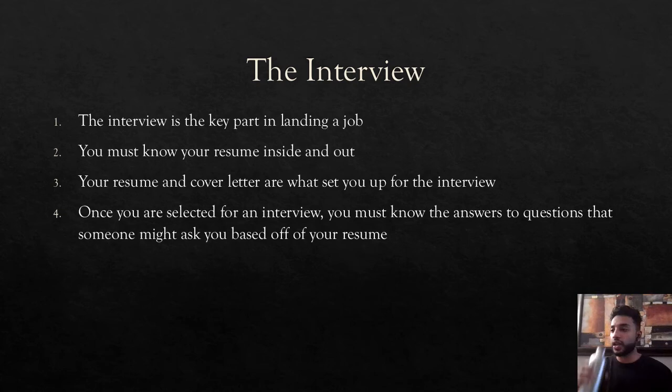So you have to actually know your resume, know your cover letter inside and out, understand it, so that when you go to the interview and someone asks you a question, you know how to answer it properly. Once you are selected for an interview, you must know the answers to questions that someone might ask you based off your resume. Very easy.